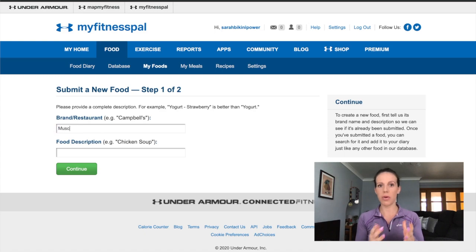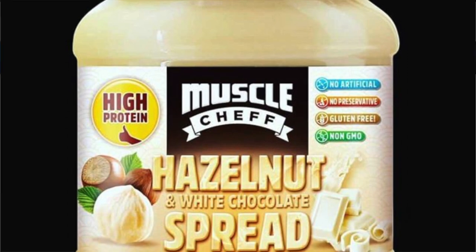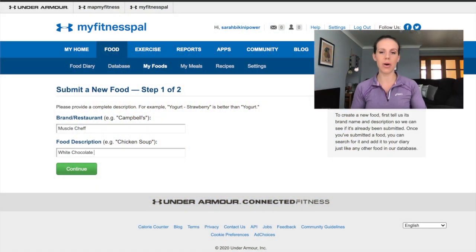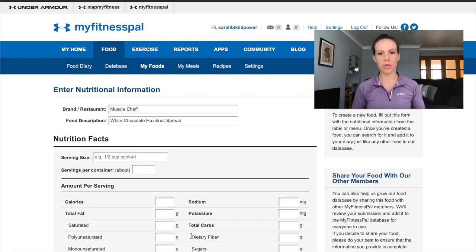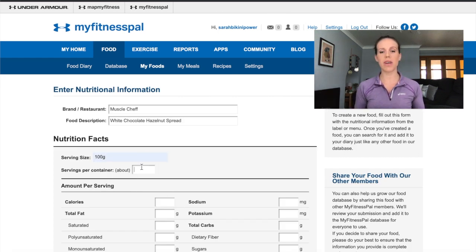So if I was going to put something like this white chocolate hazelnut spread that I've found recently on Amazon, that doesn't go in through the barcode, I can set up the name, and then I can set up what quantity I want to list the nutrition values for. I would always recommend setting it up as 100 grams.